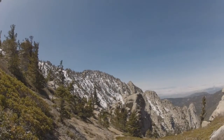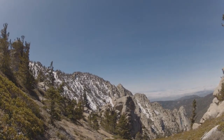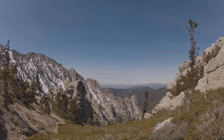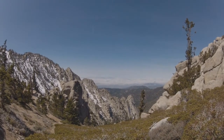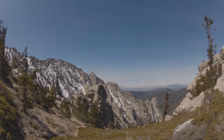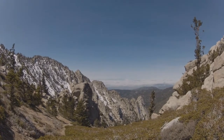Well, this is a view toward Tahquitz. We can see it up there on top of the summit, right above all that snow and ice, and our view that looks down valley towards Strawberry Valley. The wind's blowing pretty good up here. It feels good. I think once we get a little higher up, though, that's going to turn to a chill, or maybe a half hour from the summit.